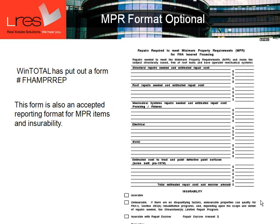This next form was a form put out by WinTotal, I believe, this year. It basically digitized an NPR format form. If you have this form, it's also acceptable. It basically breaks down the NPR items into sections, and it provides you a checkbox as opposed to having to write in the insurability statement.